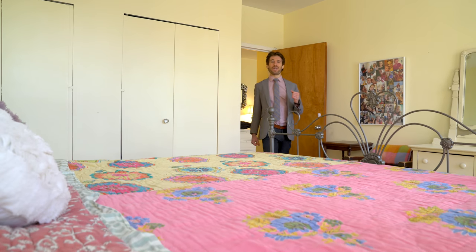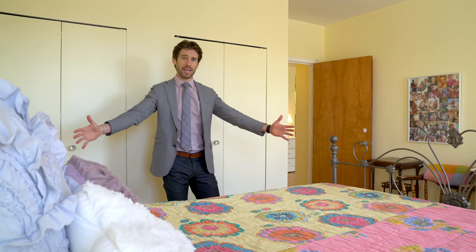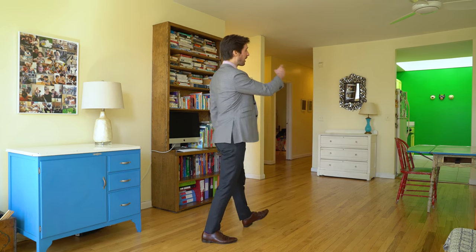Welcome to your master wing. On the way in, you'll notice a full bath, double closets, room for a king-size bed, and armoire. Hardwood floors throughout your home are most prominent in your living room. Galley kitchen is perfect for all of your entertaining needs.